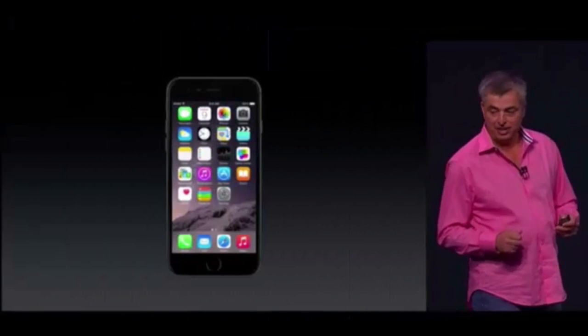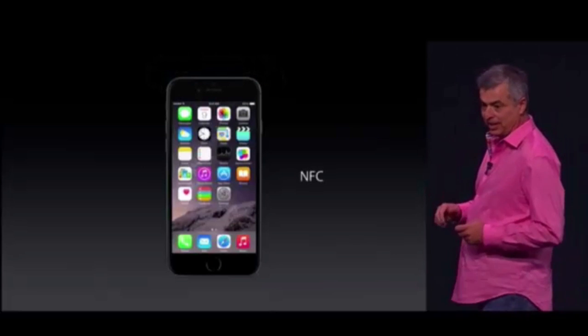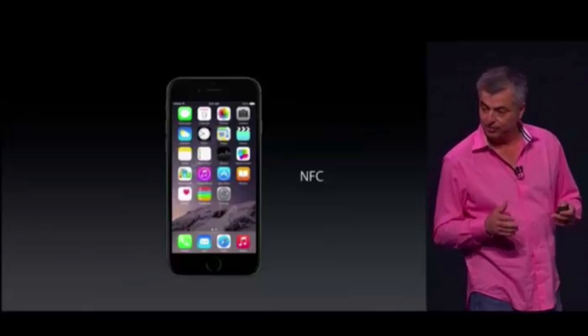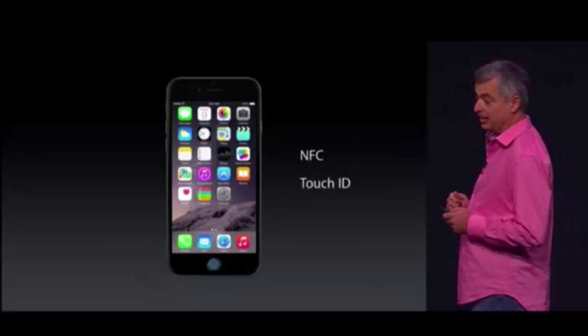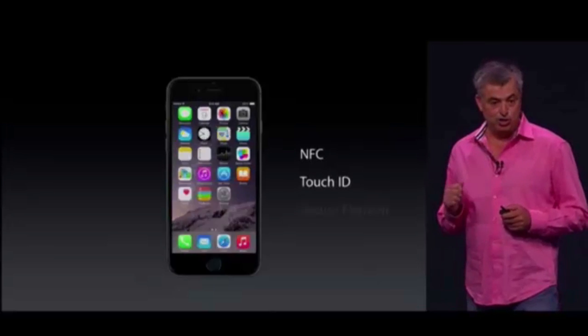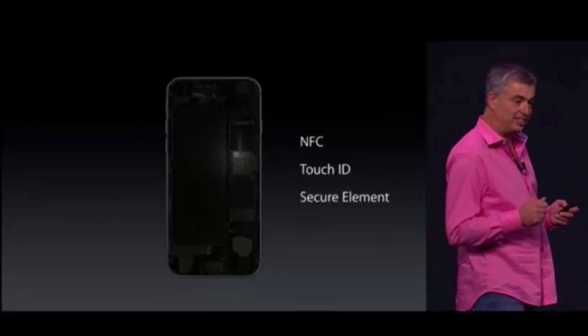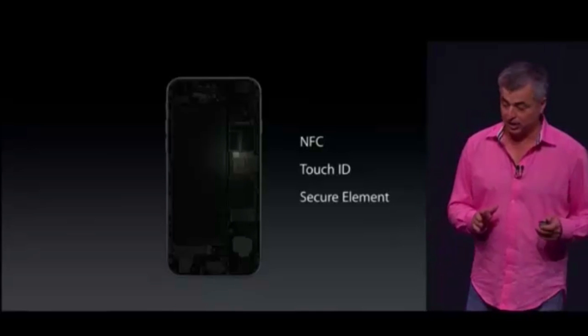Now, Apple Pay is built into every iPhone 6 and 6 Plus. And we've got a groundbreaking NFC radio antenna built across the top. Now, NFC is the standard for all contactless payments. You also have the convenience and security of Touch ID. And we've got a new chip called the Secure Element. It's built into every iPhone 6, and it stores all of your payment information encrypted and securely.